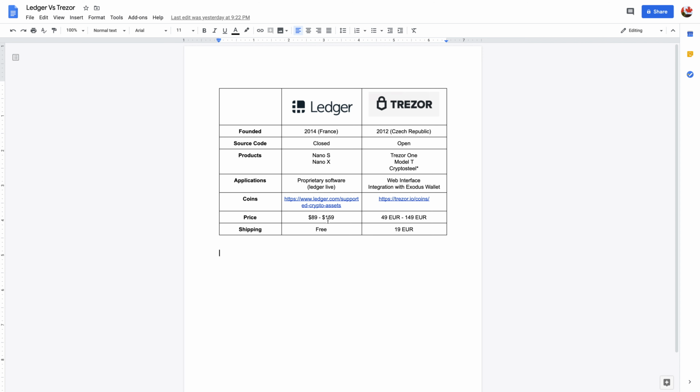Now, if we take a look at the price, the Ledger starts at $89, and the Nano X is $159. And for Trezor, this is 49 euros for their base model, and the Model T is 149 euros. And so this might be a factor in terms of which one you should get.